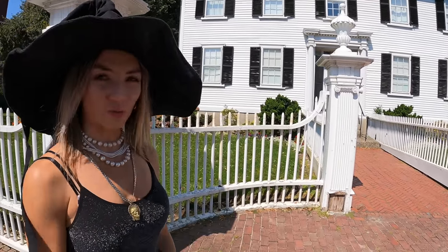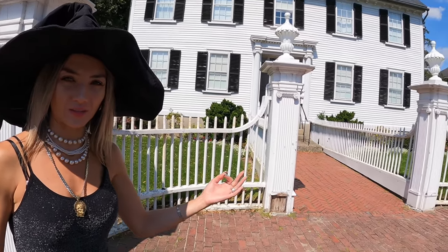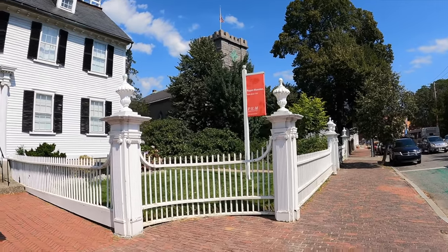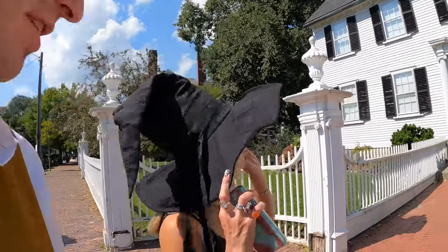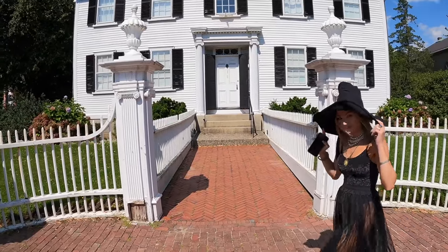I'm pretty sure they do tours here, right? I guess just tours of the outside though. Ropes Mansion, 1727 it was built. But probably more famous for being in the movie than it is for being as epic as it actually is in real life. This is true. So just stand in the archway and I'll do an epic.